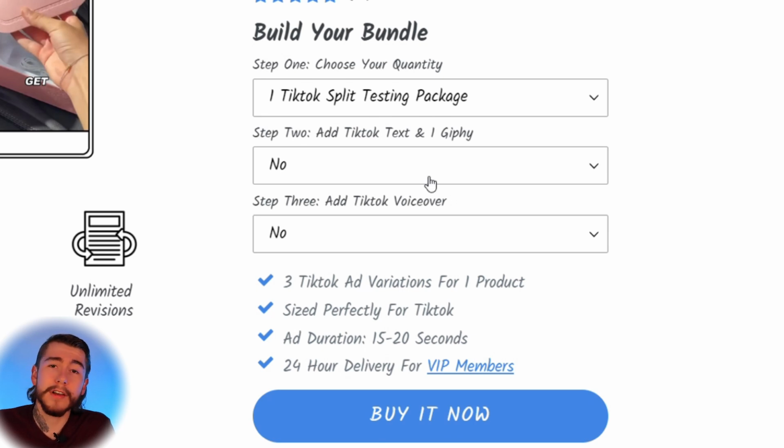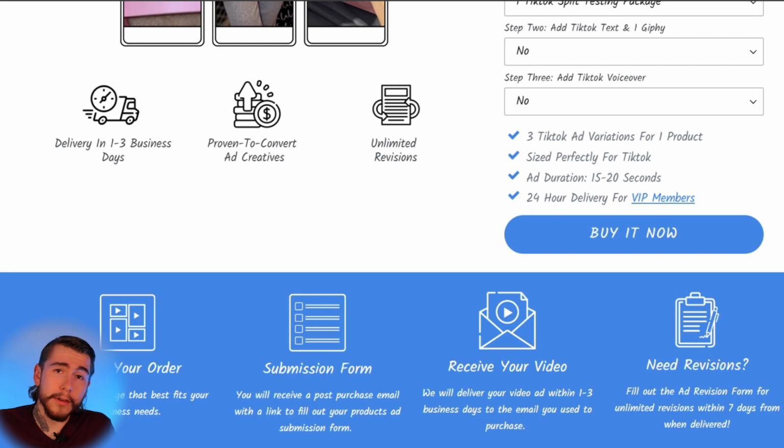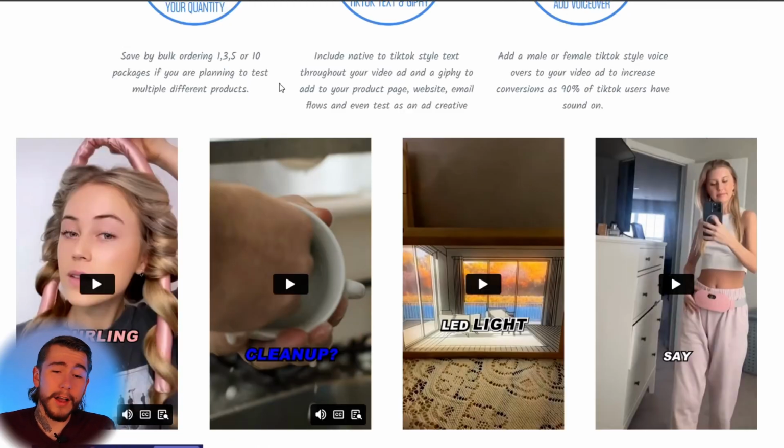Next, choose if you want TikTok text displayed on your video. I highly recommend this as many videos are watched without sound. In step 3, choose if you want a TikTok voiceover on your video, and then click buy it now. You guys can see more about how this process works right here. You place your order, then you'll fill out a submission form with more information about your winning product. You'll receive your video ads, and then you can request any revisions that you would like to. Let's look at some examples of their TikTok ad creatives.